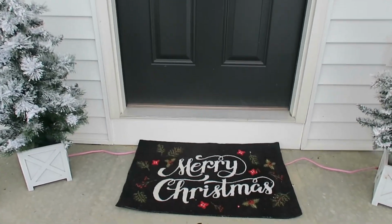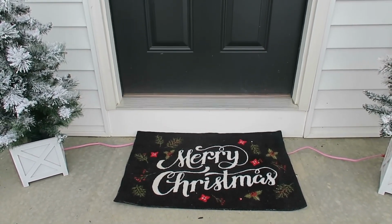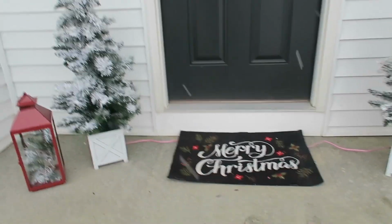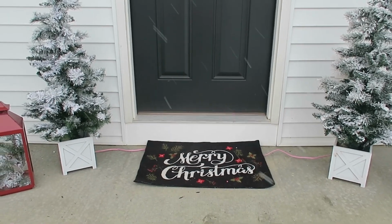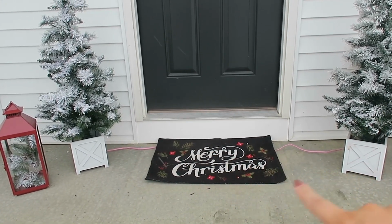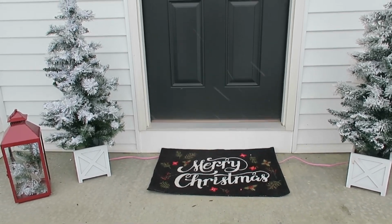And then this welcome mat is just temporary. I also got that at Kohl's. It's just something to try to hide this cord. I have a giant welcome mat coming from Grandin Road. It's just not here yet. And that will help hide this little cord that connects these trees, so they're all lit up.